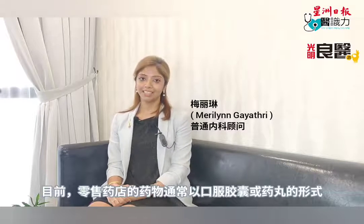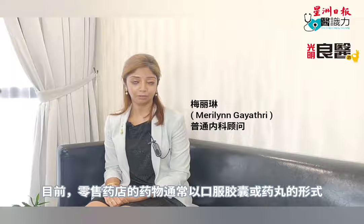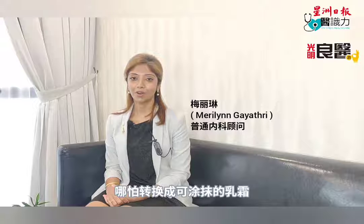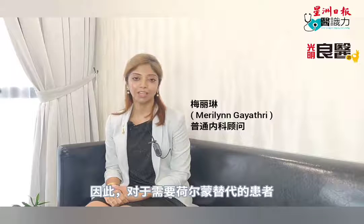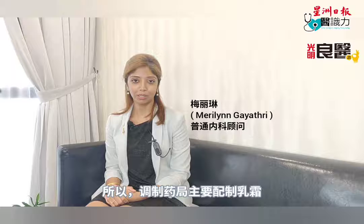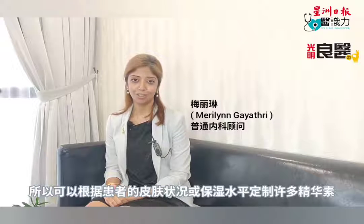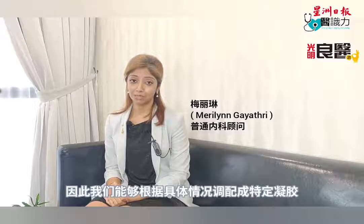Now, in a compounding pharmacy, unlike the retail pharmacies where medications are usually in the form of oral capsules or tablets, it can come in various forms. So even in terms of creams that can be applied, in patients who require hormone replacement, creams are actually the best way for a hormone to be replaced back into the body in the most optimal form. So a compounding pharmacy largely dispenses creams. We also dispense aesthetic gels, so there are a lot of serums that can be custom made to patients' needs in terms of their skin issues or their moisturized levels. And with all this, we are able to titrate it based on the specific gels.